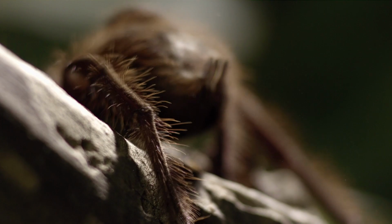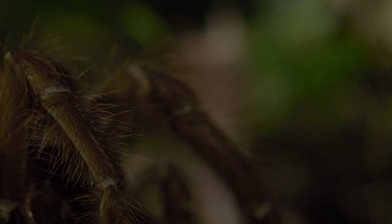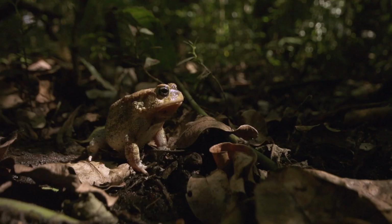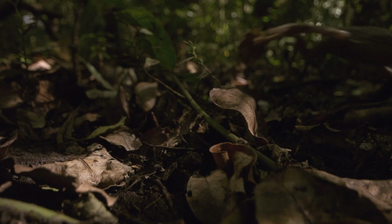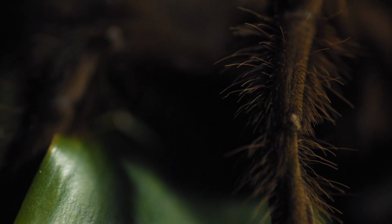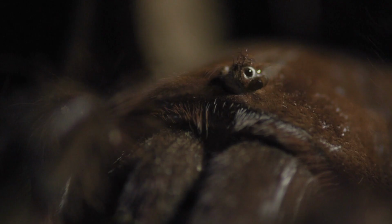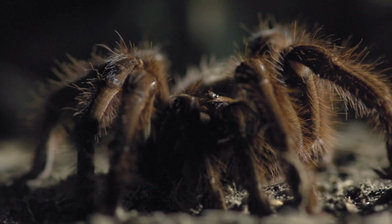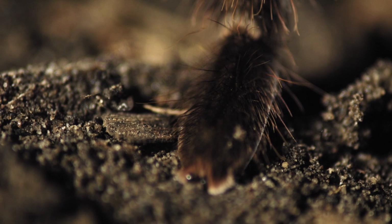When the day draws to an end, the jungle comes alive. And almost everything is on the Goliath's menu. Its eyes are small and ill-equipped for nighttime hunting. So it relies on its most fine-tuned sense. Touch. Thousands of hairs along its body allow it to detect prey by feeling for vibrations.